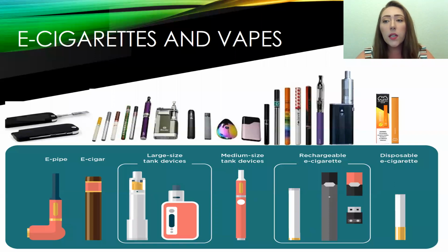So e-cigarettes and vapes. I wanted to give you all a bit of a visual on what to look for. There's a lot here. Unfortunately, there's a lot more out there, but this is a rough estimate of most of the things that you'll be seeing. Just to get started, what we're seeing our youth mainly use is this rechargeable e-cigarette here. That's the famous Juul. They look like USB devices. They're rechargeable, so you can put pods in and out of them.